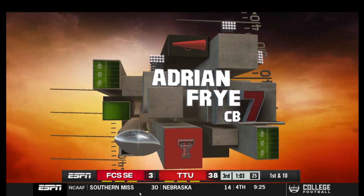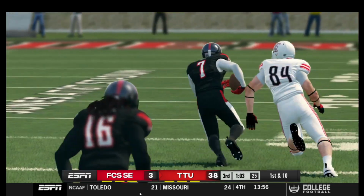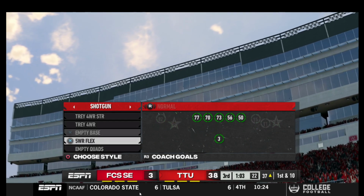Boy, another interception. You look at this offense and they're making mistakes, but how about the effort and the tenacity from this defense? Even with the big lead, they're not giving up. I think they want to continue to blow this team out.